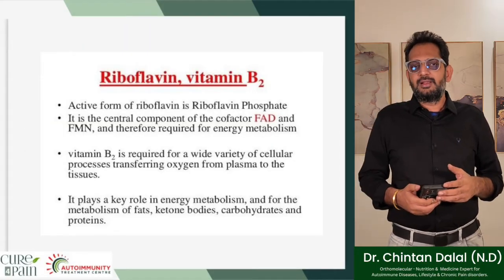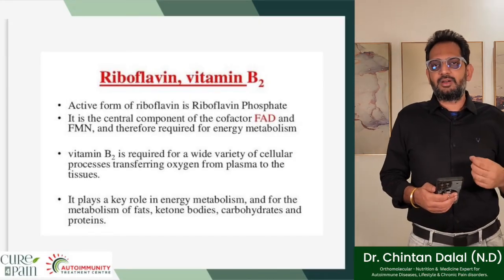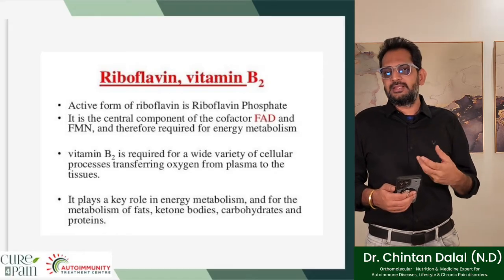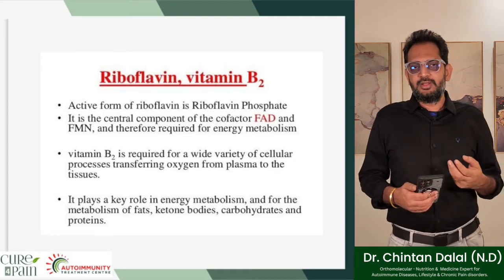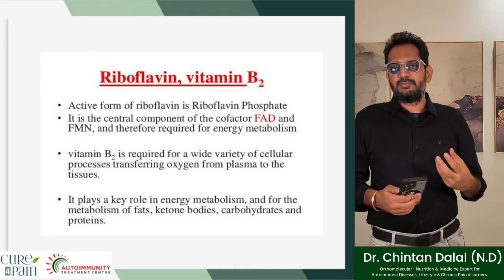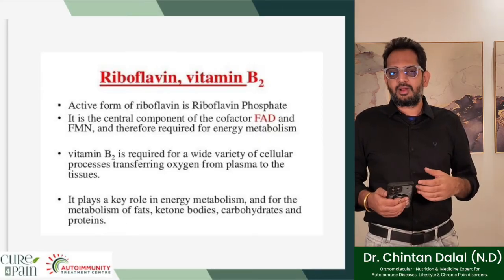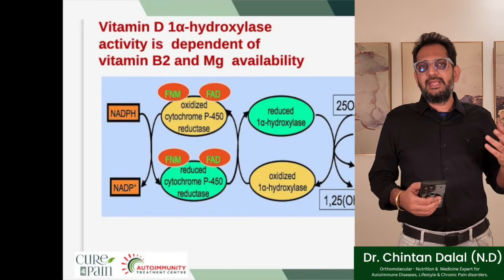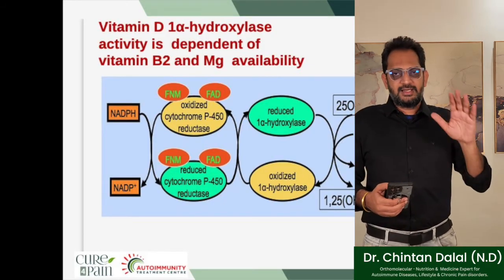Riboflavin, or the active form of riboflavin, is called riboflavin phosphate. It is the central component of what are called FAD and FMN, and therefore they are required in the energy metabolism of the body. Vitamin B2 is required for a wide range of cellular processes, including transferring of oxygen from plasma to the tissues. It plays a key role in the energy metabolism and for the metabolism of fats, ketone bodies, carbohydrates and proteins. Vitamin D activity and its dependency on vitamin B2 and magnesium and its availability is displayed through this image.